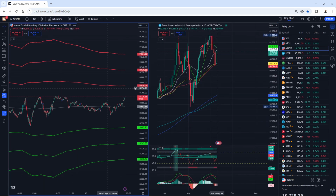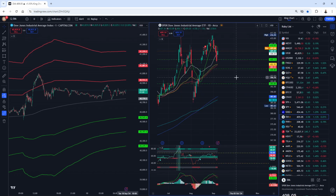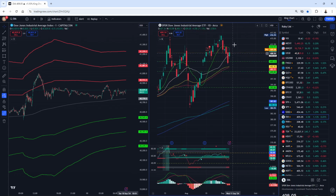Dow Jones, let's look at US 30, is also, you can say, same thing, going towards the sell zone right now. DIA ETF is here. DIA ETF is above all moving averages, very bullish, just facing resistance on this 10 moving average. So it's eventually going to break and go to a new all-time high.